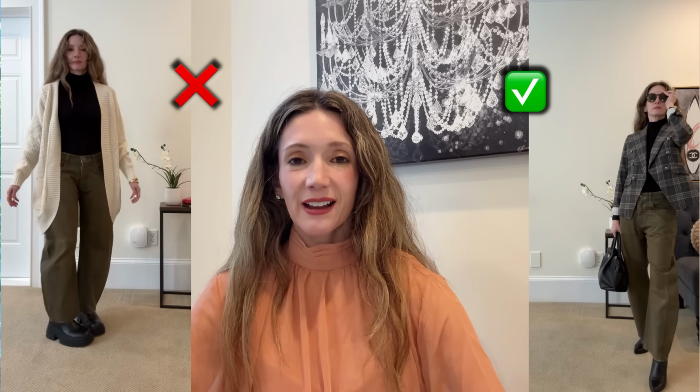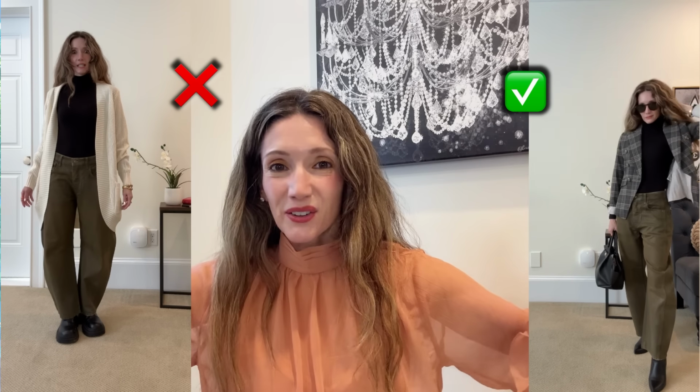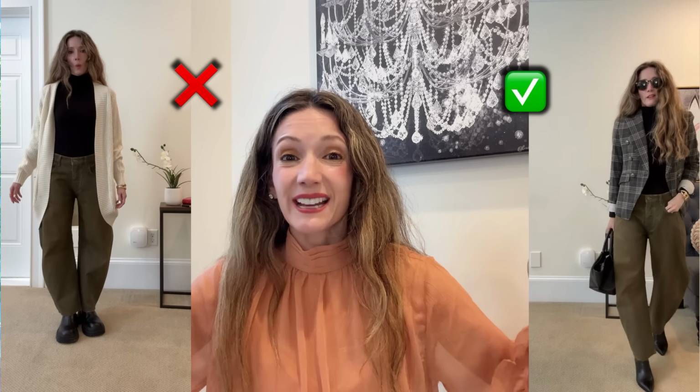And the final consideration with barrel jeans is that you want to think about the length of your third layer. You can get away with almost any length, maxi, cropped, or even like a regular blazer length. You don't want to have your third layer be like a midi cardi. That kind of competes with the barrel leg, and so then it kind of lands nowhere.